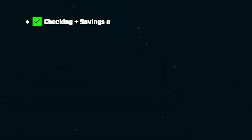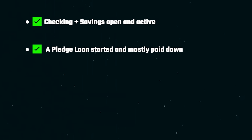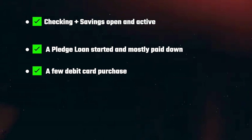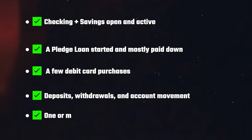So once you've got that checking and savings open and active, you also have a pledge loan started and mostly paid down, you've got a few debit card purchases, and you have deposits and withdrawals and account movement, and you also have one more extra product like a CD, you want to wait at least 2 to 3 weeks before running the pre-approval tool. You want to let your activity season a bit. That waiting period gives Navy Fed's internal system time to recognize your effort.